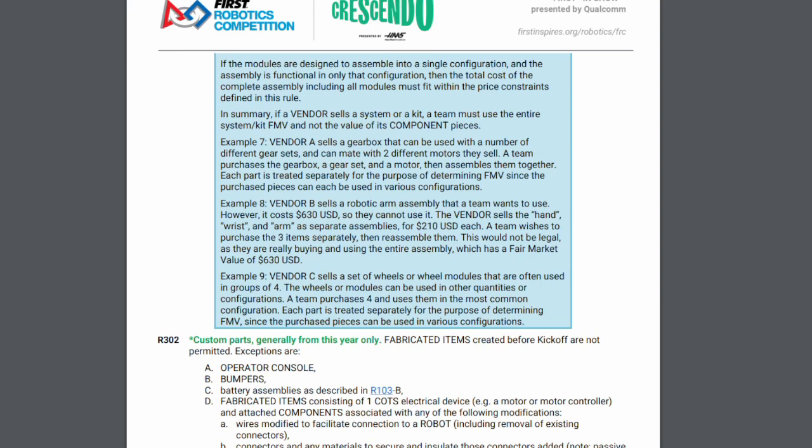Example 8. Vendor B sells a robotic arm assembly that a team wants to use. However, it costs $630 USD, so they cannot use it. The vendor sells the hand, wrist, and arm as separate assemblies for $210 USD each. A team wishes to purchase the 3 items separately, then reassemble them. This would not be legal, as they are really buying and using the entire assembly, which has a fair market value of $630 USD.